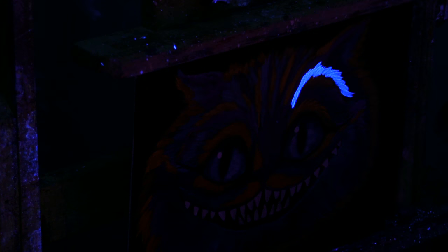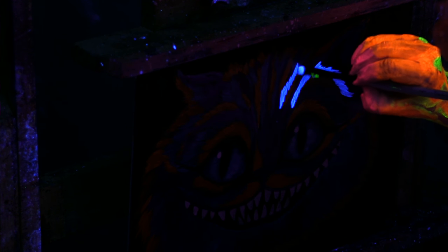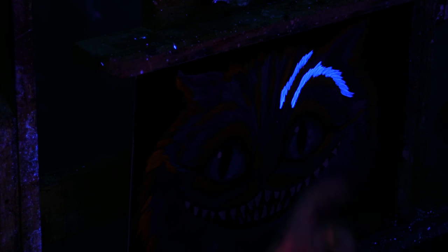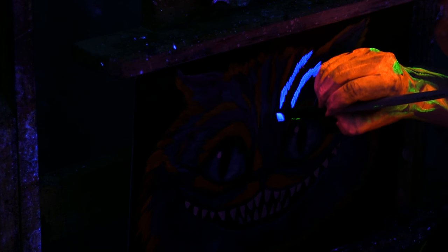Everything's radioactive. So what we found, and there's a few reasons for what I'm about to share with you, is that your eyes can see. Your eyes are incredible lenses, and they can see these glow colors in a way that these cameras just can't.